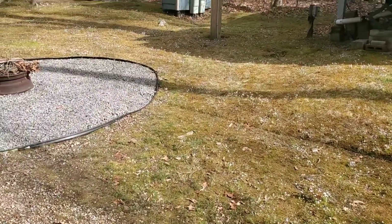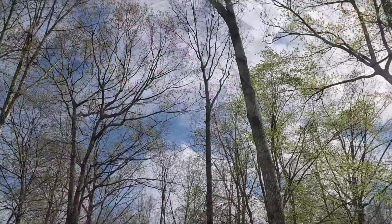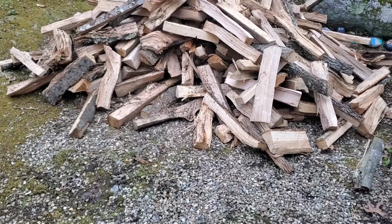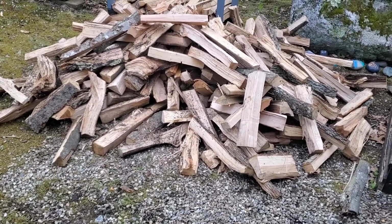The sun came out. It's so pretty. I'm gonna stack some wood. Gonna stack this wood.